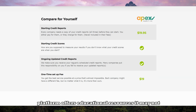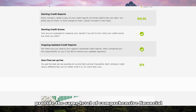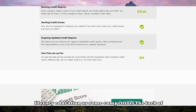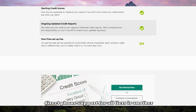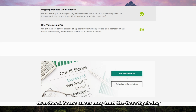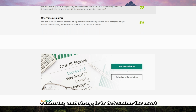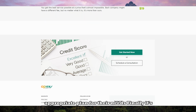Furthermore, while the platform offers educational resources, it may not provide the same level of comprehensive financial literacy education as some competitors. The lack of direct phone support for all tiers is another drawback. Some users may find the tiered pricing confusing and struggle to determine the most appropriate plan for their needs.